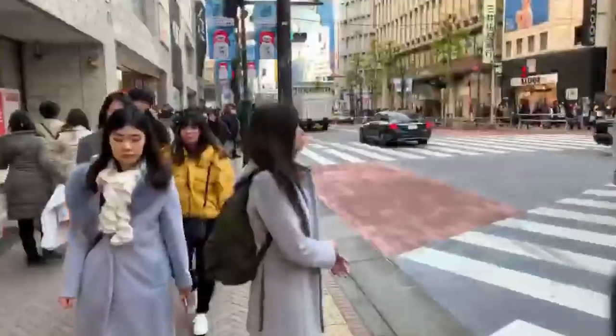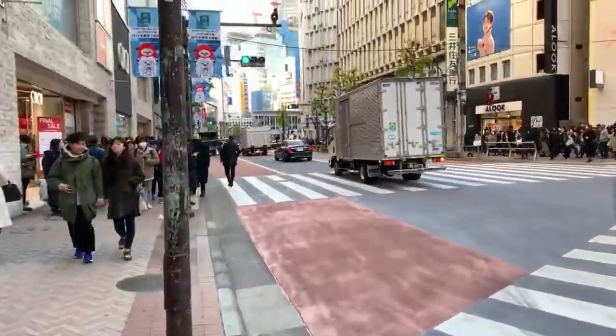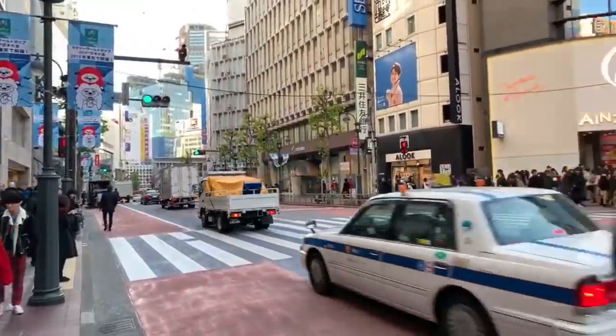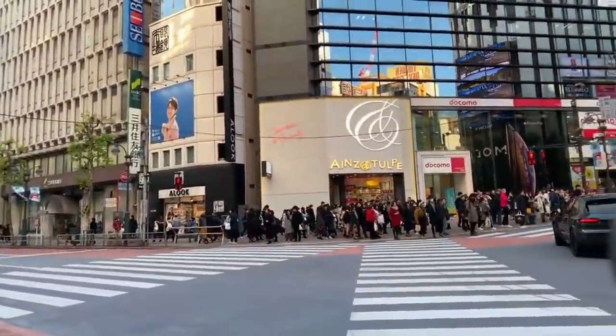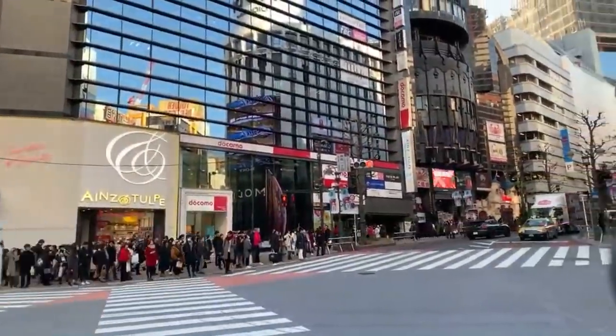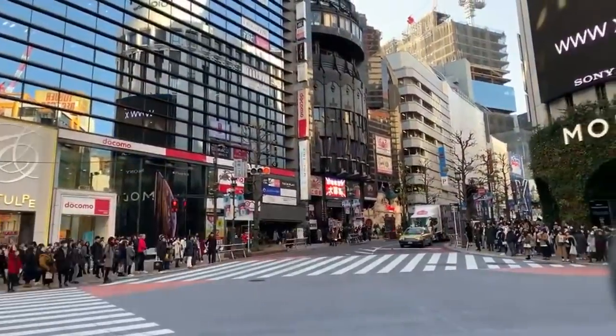Straight ahead is our goal. That's Hachiko crossing right there. But before we get there, let me pan this intersection here. People that used to live in Tokyo know exactly where I am. And those of you who visited probably know where I am too.